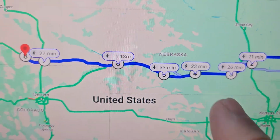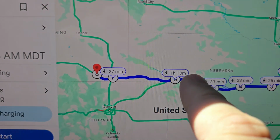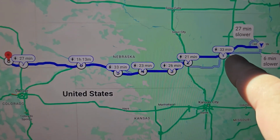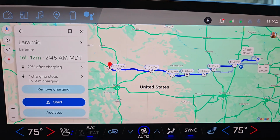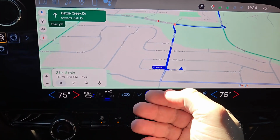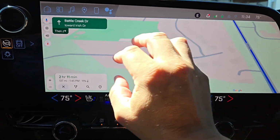Now, CCS is very limited on I-80 west of this 76 where it drops down to Denver. It gets very limited over this direction. But you can see it does a pretty good job of calculating charging stops. Gives me my total trip time there. And it was very quick. I can go ahead and hit start. And by doing it this way, the car will preheat before it gets to a charger and all that fun stuff. So it works really well.